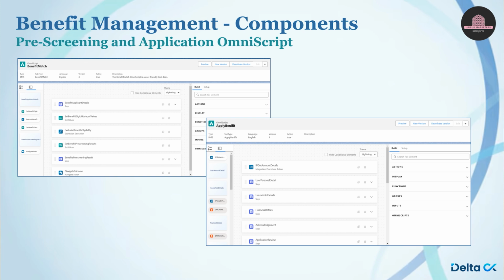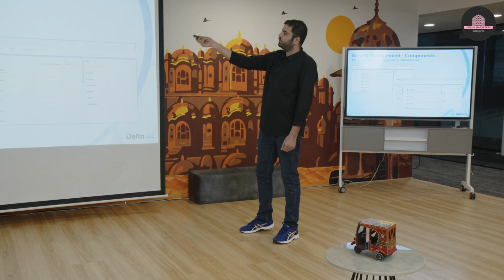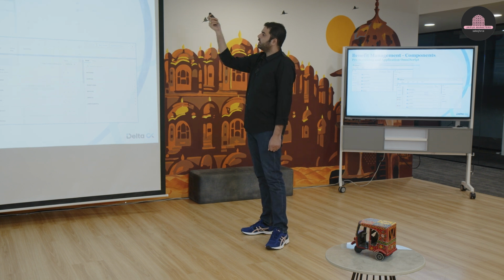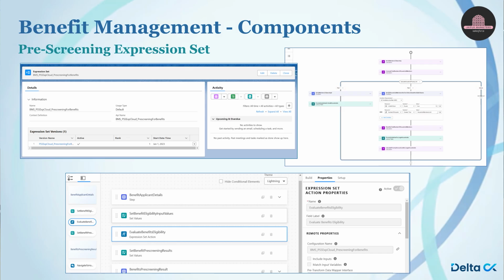We have just cloned them and customized them to fit our needs. We simplified a few things for demo purposes. Here are the two OmniScripts. Then we have a business rule engine. This is the whole part.